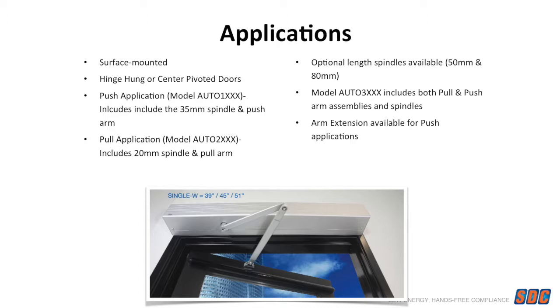Model Auto 3XXX includes both pull and push arm assemblies and spindles, and this allows for a reduced stock when a customer would like an option of having both, or if he or she cannot predict what type of door opening they'll be working with before getting to the field.